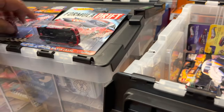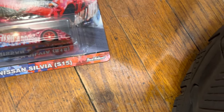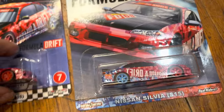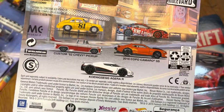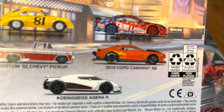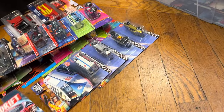Look at this. Okay, that's the difference here, guys. Let me show you. Okay, look at that. Same car, same color, but a separate number. See the number right here? This one doesn't have a number. And look at the picture of the cars too. See, different? This one has the set. Oh, that's an I-62 and the Porsche. Oh, Koenigsegg, Camaro. And this one doesn't. But, you know, the chase is rare, guys. I'm keeping it. Not for sale.